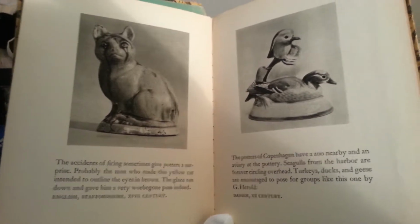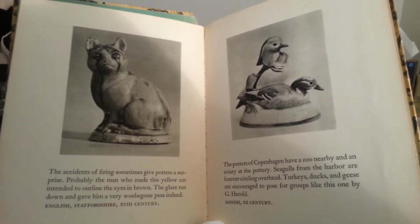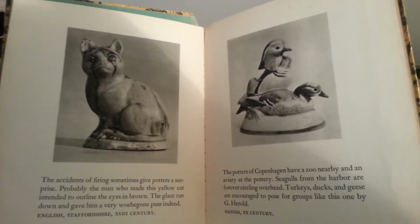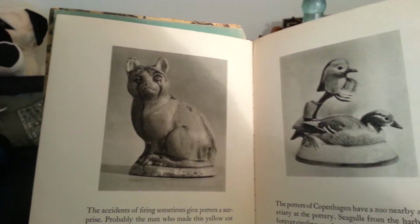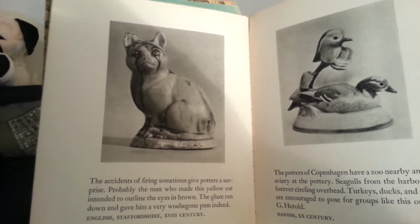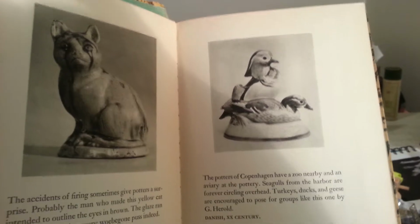The accidents of firing sometimes give potters a surprise. Probably the man who made this yellow cat intended to outline the eyes in brown. The glaze ran down and gave him a very woebegone puss indeed. English, Staffordshire, 18th century. So the color ran down from the eyes on this cat that the potter had done. Staffordshire work, English, 18th century. You can see the difference in the pottery work, the different artistic ways they did it.